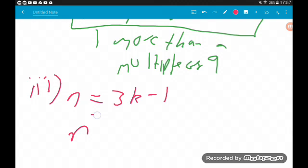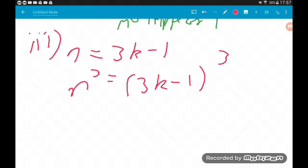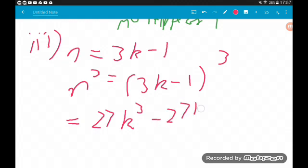And then n cubed is 3k minus 1 cubed. So n cubed is again going to be 27k cubed. We're then going to have minus 27k squared plus 9k and then minus 1 at the end.